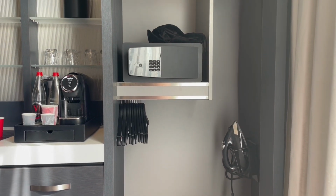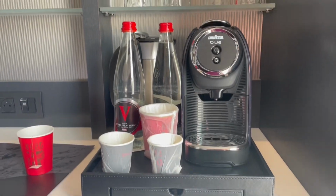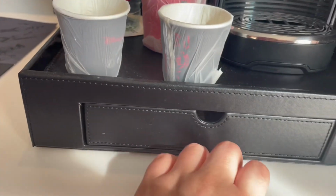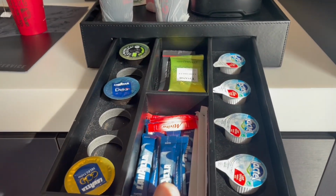I feel upper class. We've got a safe. That bag is where the hair dryer was, and that's the hair dryer. Usually in Disney hotels, there are hair dryers which are attached to the wall. Coffee machine with bottles of water which says Hotel New York on it. I mean, how cool is that? And then you open this up, and there's your coffee. Oh no, we've had most of the coffee. I wonder where that's gone, Rob.